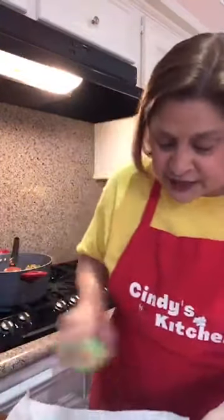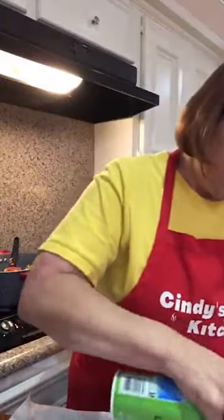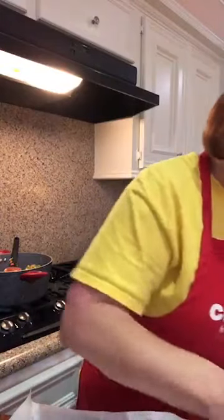Now, I think you should spray your parchment paper, okay? Just give it a little spray. If you want it to stick to the pan, you can put a little bit in the bottom and then it sticks a little better. This one, I'm just gonna leave kind of folded and we're gonna spray that. Okay, ready? Here we go.